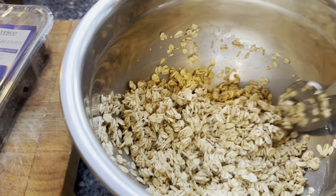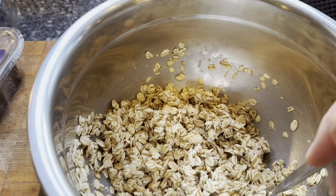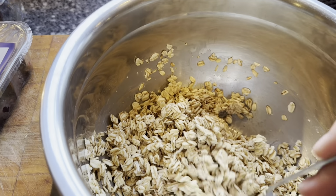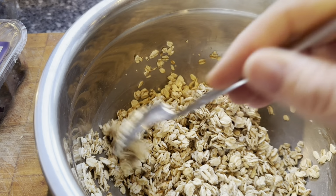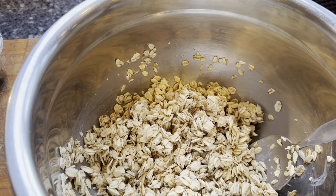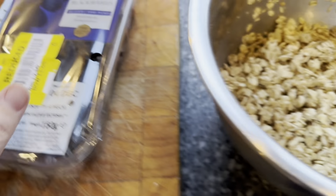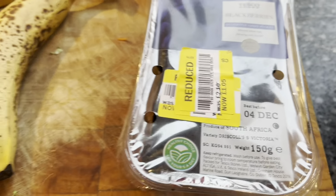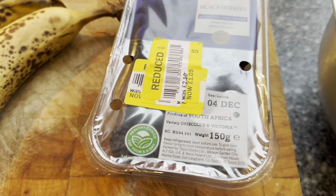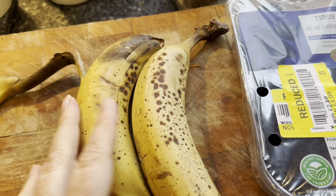So last night we were going to do overnight oats for breakfast this morning. But then we were up a bit later and we didn't really fancy it, and I got some croissants from my Olio last night. So I'm going to turn these oats into some cookies. I've also got some blackberries, so I'm going to chuck them in. We've got some more blackberries, we can make a crumble, and I'm just going to chuck in some banana to bind.